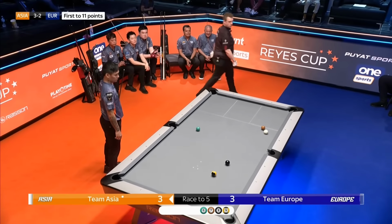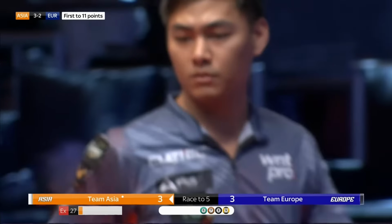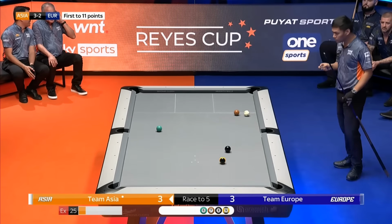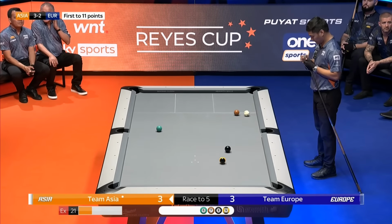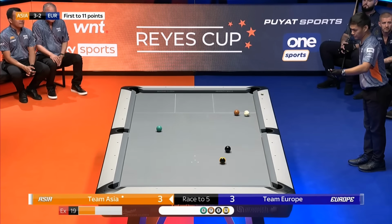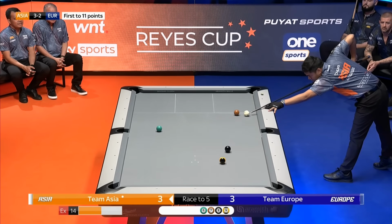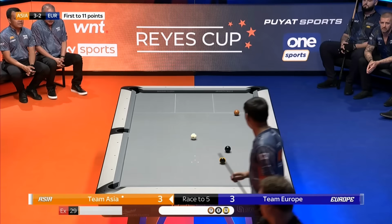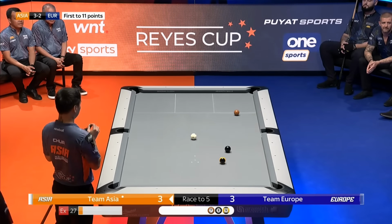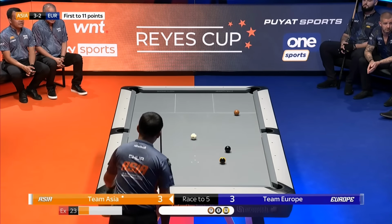That may have gotten lost on that side, but that'll get the crowd going. What a huge game this seventh rack, because if he can get out, he's going to guarantee his team at least the hill, to get to break the balls in this opening match and put a lot of pressure on the next European to break in rack number eight. Yeah, that will be Francisco Sanchez Ruiz.